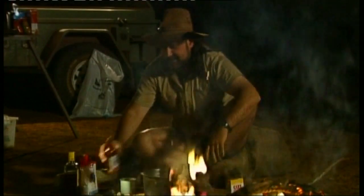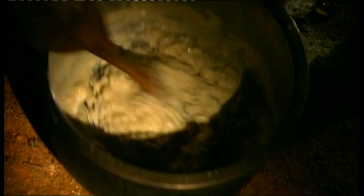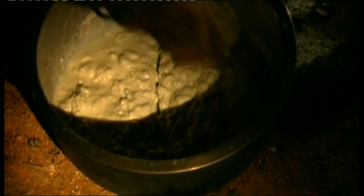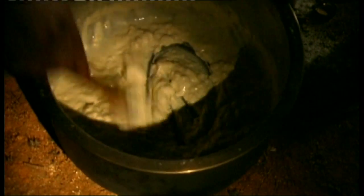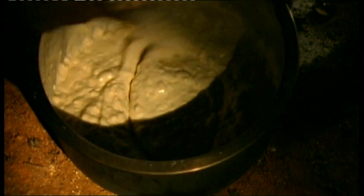I put a stubby in there, about that size, like that, and then I just bring it right up into a big sloppy mess. Just mix him all up like that. Now give it a damn good mix. Damn good mix like that. What I call a damn good thrashing. And that way it'll mix up really, really well.